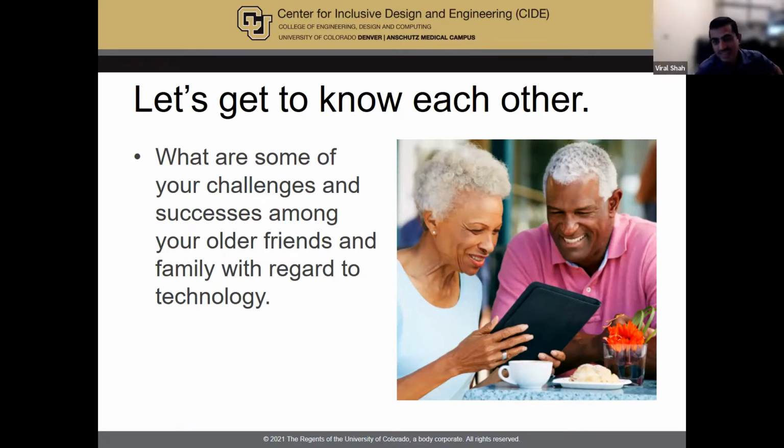Sure. So, hi everyone. This is Viral Shah. I'm an adult endocrinologist at the Barbara Davis Center and clinical trialist. I work in the space of diabetes devices and technologies in managing type 1 diabetes. Even though by degree I'm an adult endocrinologist, I call myself a geriatric type 1 specialist because I see a lot of older adults with type 1 diabetes who struggle with using different devices.